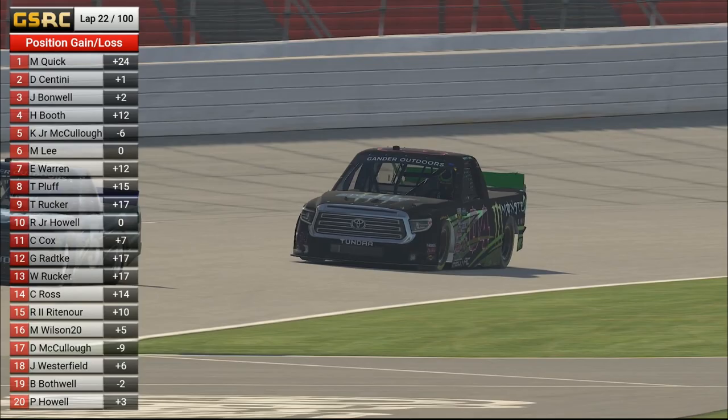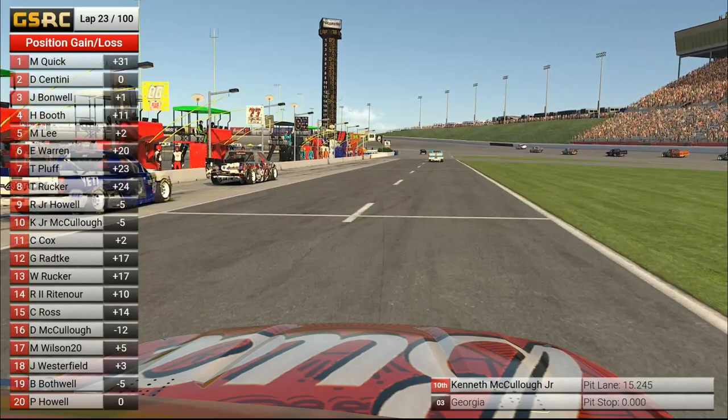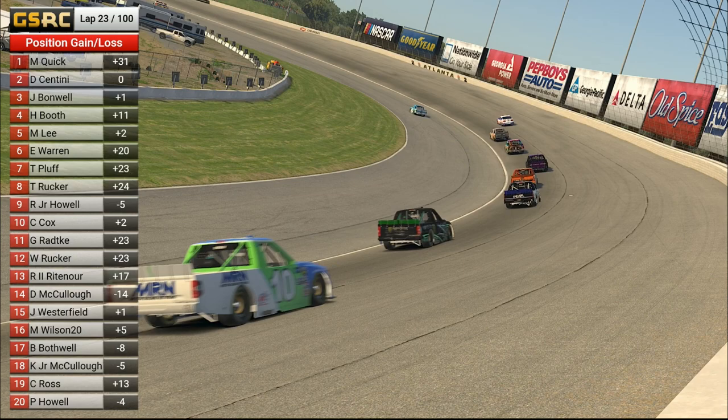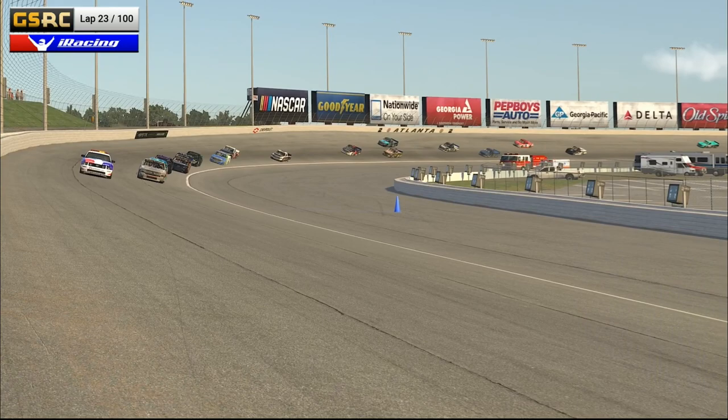I think this is a strategy call from Matt Quick, though, knowing that he could potentially get himself into the top four, because this puts him up in first now. Santini is going to be behind him in second. Josh Bonwell is in third, and Hayes Booth is in fourth. And Matthew Lee back up to the top five. Wow. Already just a fifth of the way through this race.